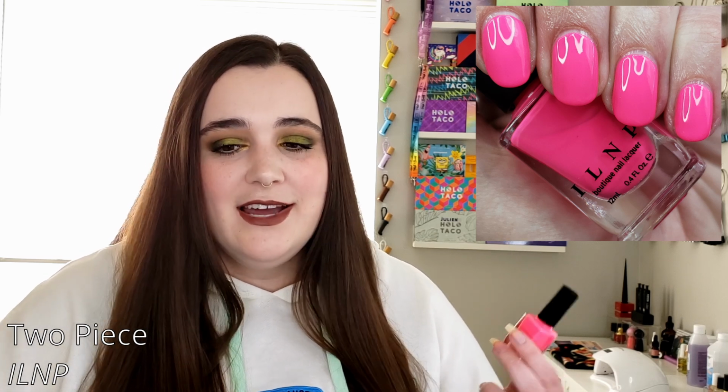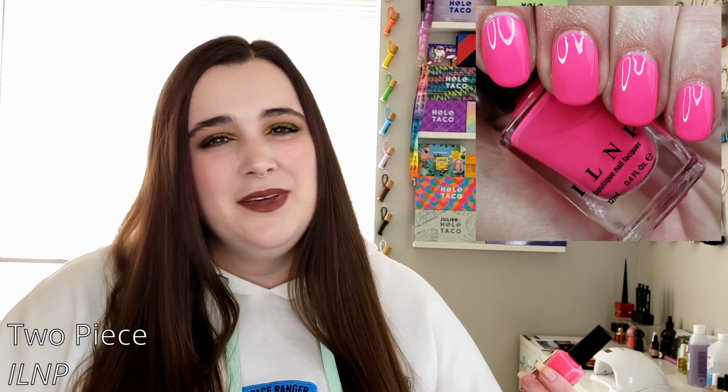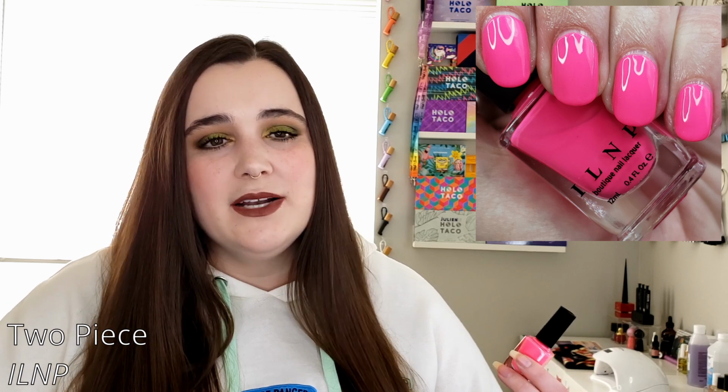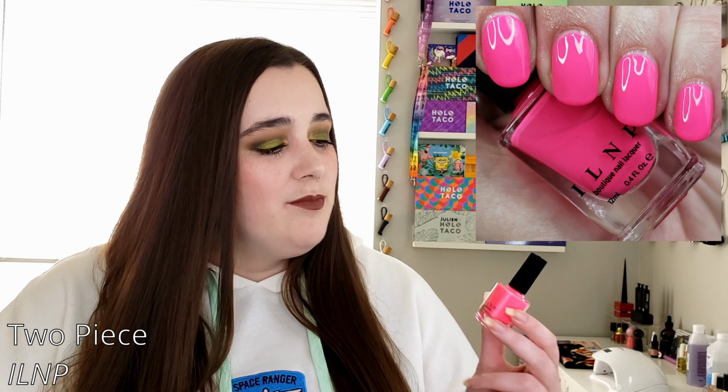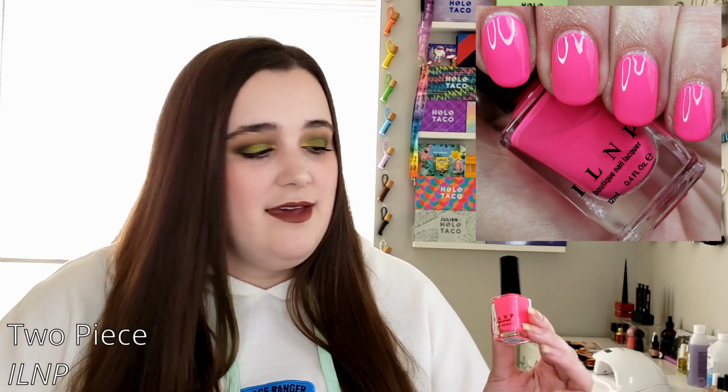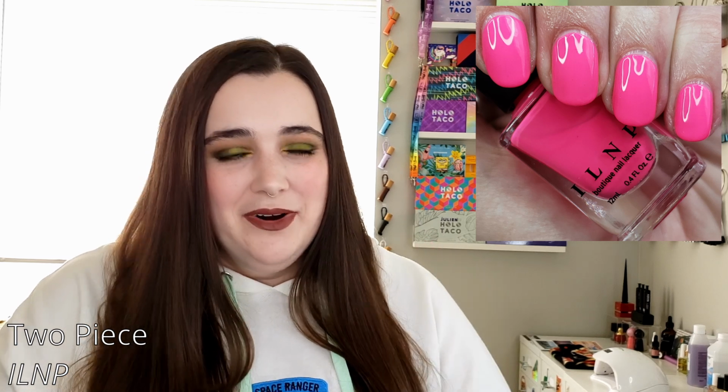And I bought it. And when I got it, I was like, huh, why did I buy this? And then I swatched it. And I was like, oh, that's why I bought this. I think this is probably one of the brightest plain pinks that I have. And I really like it. And it's in the old bottle, so I like it even more.